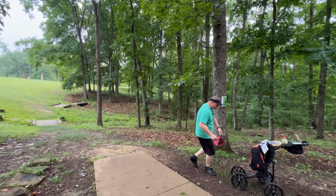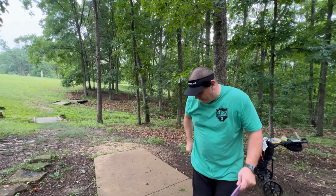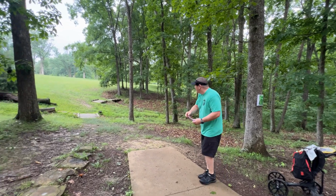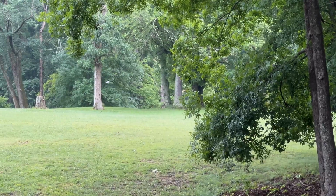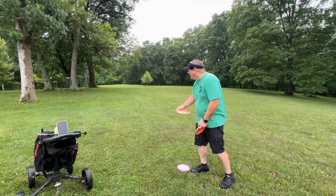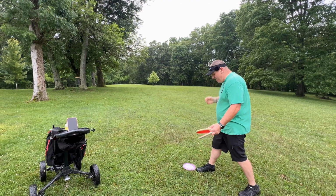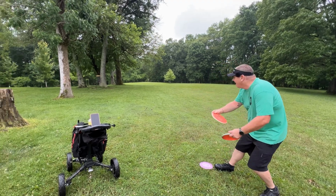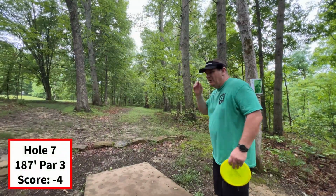I'm going up. We're going to go straight at it and just hope to sneak through there. I'm throwing a Valkyrie. We're not throwing it real hard though. That's good, but it's not back there far enough. We'll take it. Got a little bit of wind left to right. Still got to put this on a little bit of anhyzer to get it there. We're taking a par.